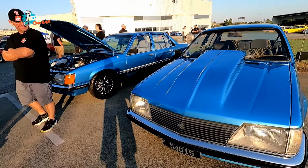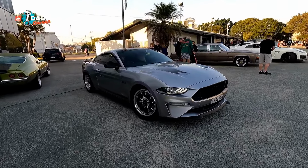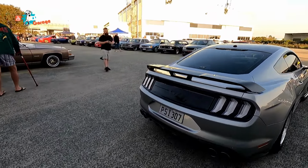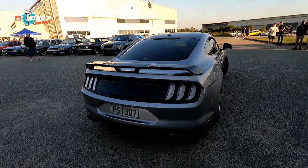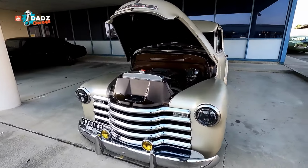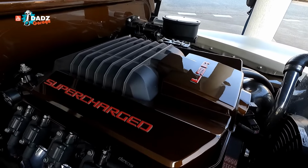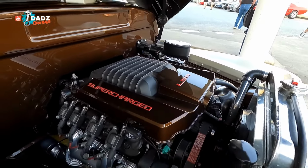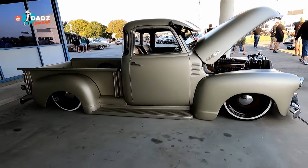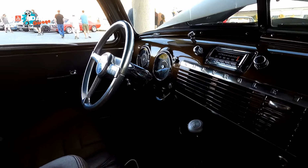Still good. I better get this Mustang caught up. Bit of a toughy. I've got trouble for saying she's 700 horsepower. Apparently, it's more. How nice is this? This is an absolute showstopper. Beautiful. LSA swapped. Bag, sitting on the ground. Stunning interior. Bit hard to see with this light.